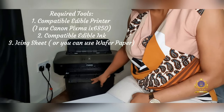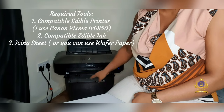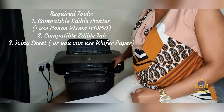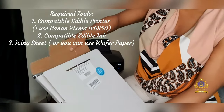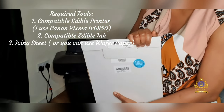And this particular series is the IX600 series. This one is IX6850. So you're going to require an edible printer, and also an icing sheet. A good quality one, by the way. Some people use wafer paper.